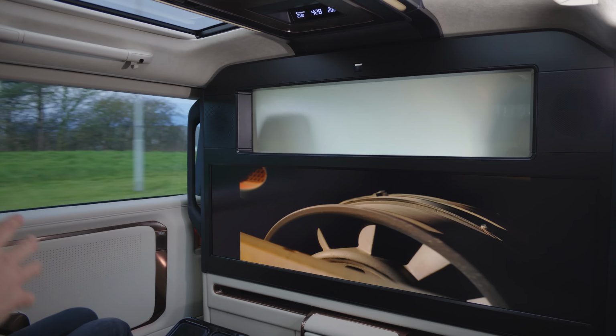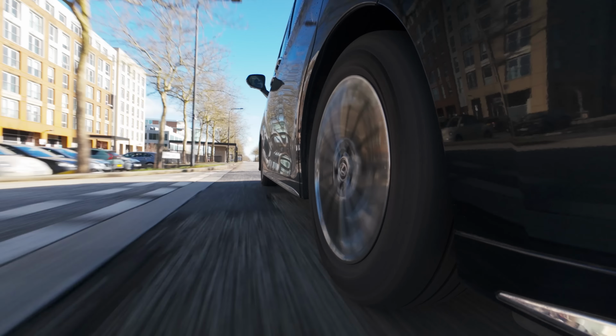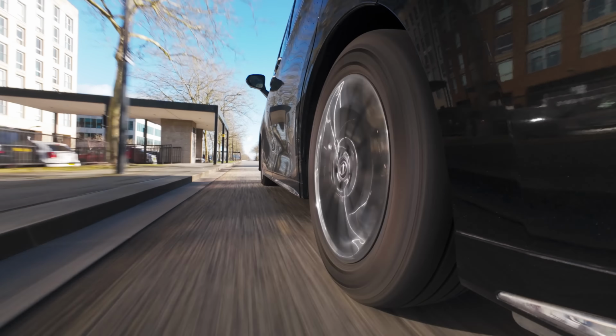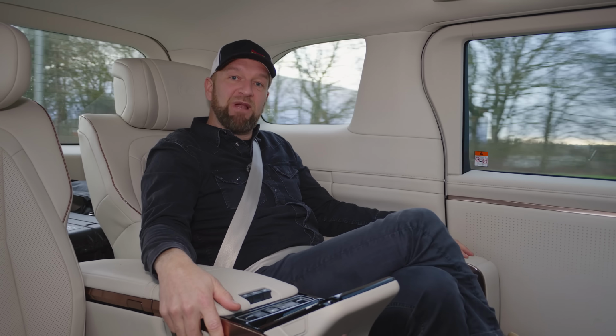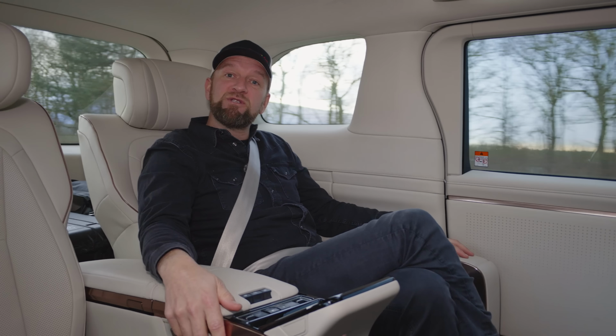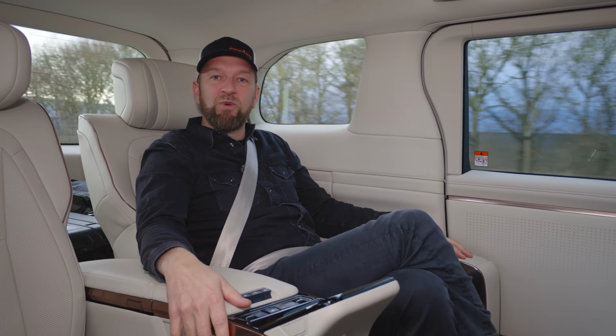But it doesn't quite ride, especially in the back, as well as the Li Auto. This is very much more a car. It's actually based on a car platform. So it's a TNGA-K platform. If you're familiar with the Toyota Alphard, well, this Lexus shares quite a few bits and bobs with that.